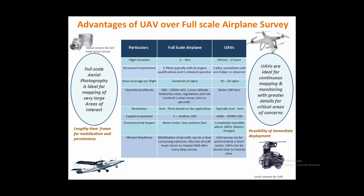The resolution is quite an important thing. With the traditional aircraft, the best resolution I've seen personally is about 5 centimeters, ranging up to 50. However, with the UAV, you typically can do 2 to 5 centimeters. You could go better, but then it's a bit prohibitive in terms of cost and time frame.